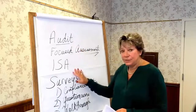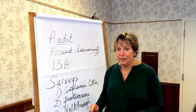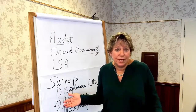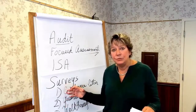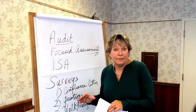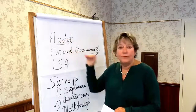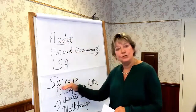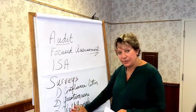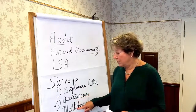So let's review. Regulatory audit is on the move. There are 400 regulatory auditors, by the way, and there are thousands of importers into the United States. So they need to figure out every year who they are going to target for various types of reviews: a full-blown audit, some type of focused assessment, and now this new process, which is a survey. The survey consists of 3 parts. It starts with the letter, then the questionnaire, and then a walkthrough.